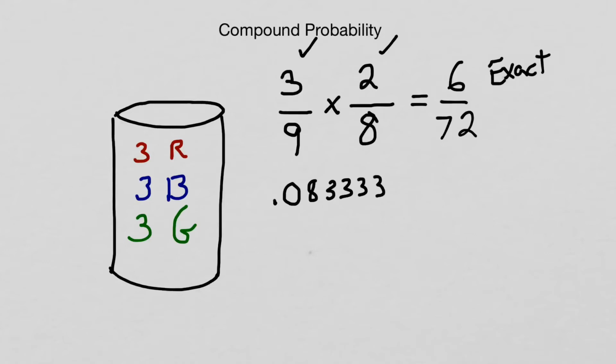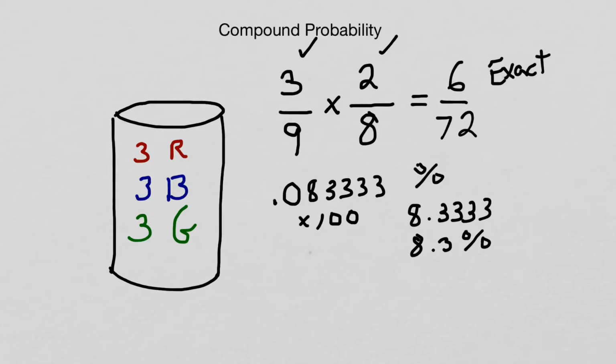0.08333. It wants to know tenths of a percent. To get tenths of a percent, remember percent is going to be a percent sign, so we're going to multiply this by 100. You multiply this by 100, you're going to get 8.3333. This says to the tenths of a percent, so this is going to be 8.3%. This is the way to do it if it says tenths of a percent.